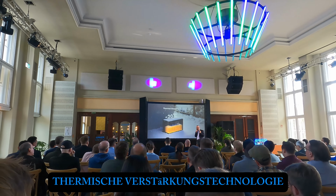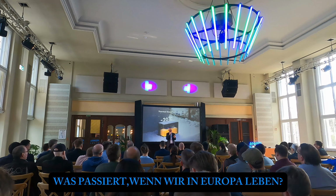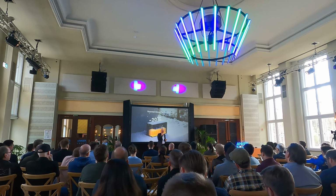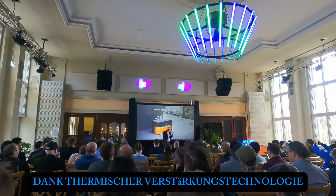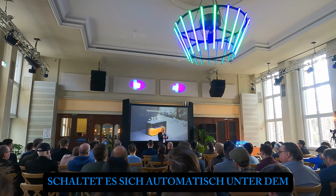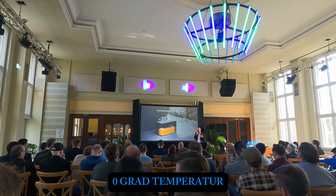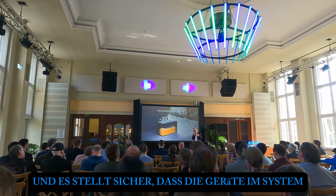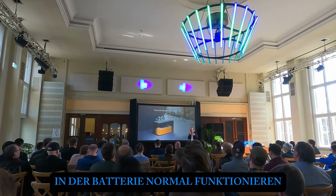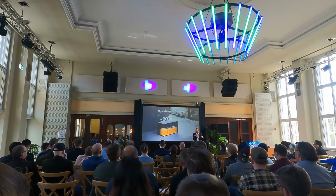Thermal boosting technology. What about when we experience in Europe extreme weather conditions? So in the cold winter weather, thanks to thermal boosting technology, this is built into our Solarbank 3 Pro. It will automatically turn on below the 0 degrees temperature. And it ensures that the equipment in the system, in the battery, operates normally, even as far down as -20.